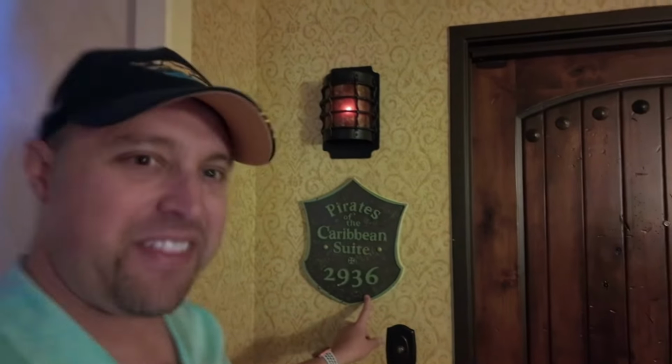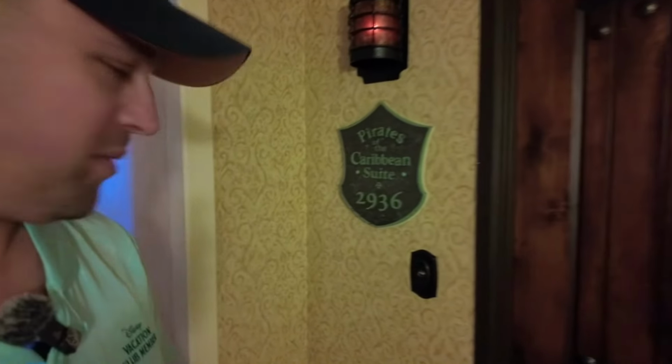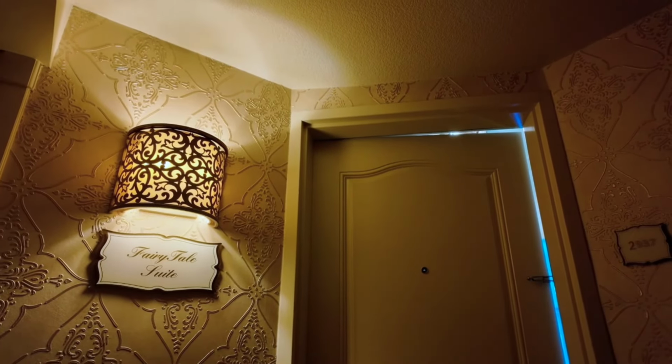Here is the Pirates of the Caribbean suite. I think I'd wanna stay in this one. Let's see, this door is very piratey. Old lanterns right here. Pirates of the Caribbean suite. I wonder if the doorbell sounds like yo ho, a pirate's life for me. I don't know if there's anybody inside, so I don't want to ring the doorbell. This here is the Fairy Tale suite.